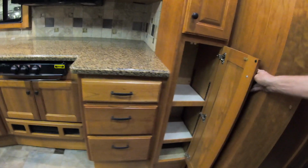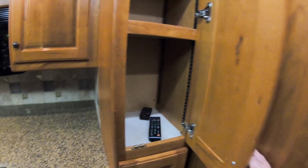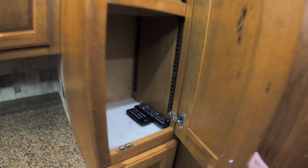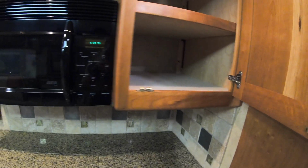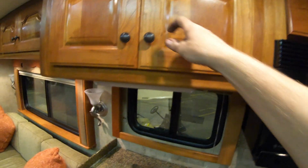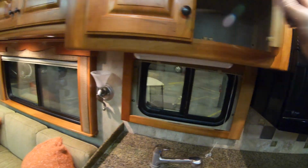Then we've got this cabinet here, nice tandem lined again with the carpet on the very bottom. Gonna have the same here, a couple remotes for the AV system thrown in here. More storage here to the right of the microwave. Got that Advantium microwave in here. Got the storage above the top here, and then again here, just above the sink.